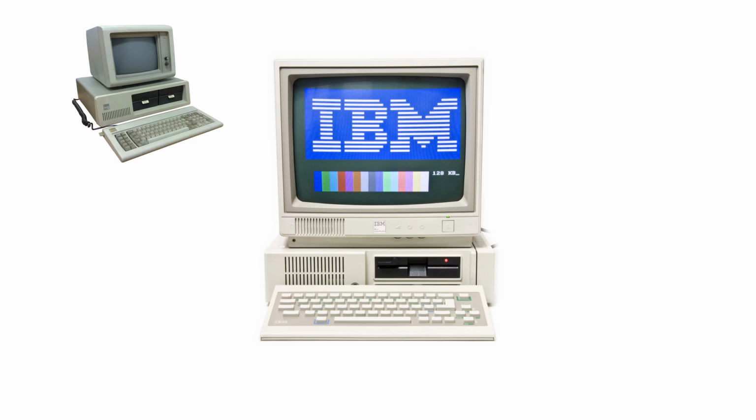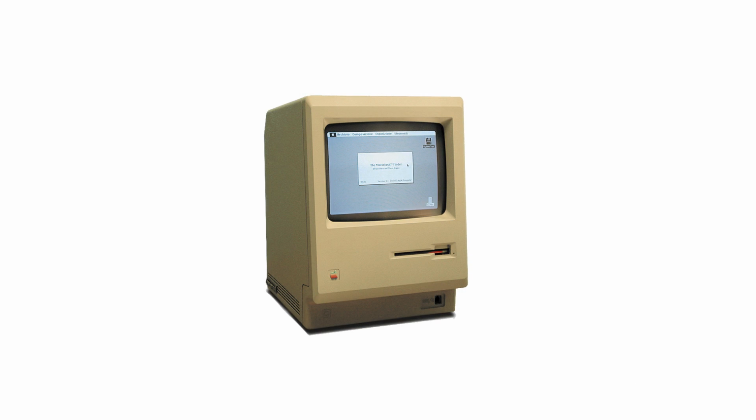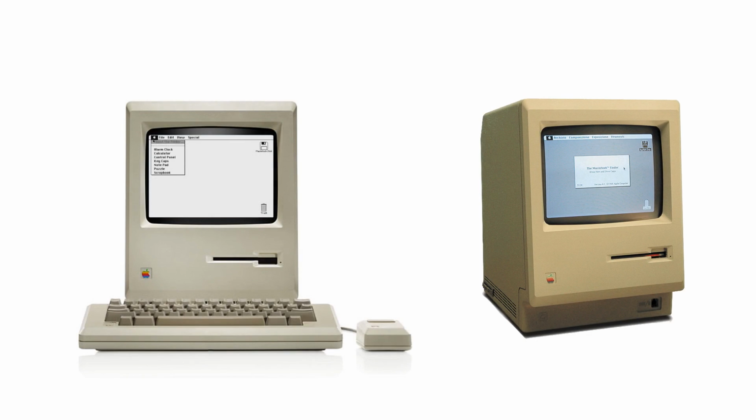The chairman of PC Junior Software even said, "We're just sitting here trying to put our PC Juniors in a pile and burn them, and the damn things don't burn. That's the only thing IBM did right with the machine. They made it flame-proof." Software-wise, things got a little more interesting. Apple released a graphical interface for their Macintosh 128K computers known as Macintosh System Software, which they later renamed System 1. It has a menu bar and desk accessories such as an alarm clock, notepad and calculator that could all be interacted with via a mouse-controlled cursor.